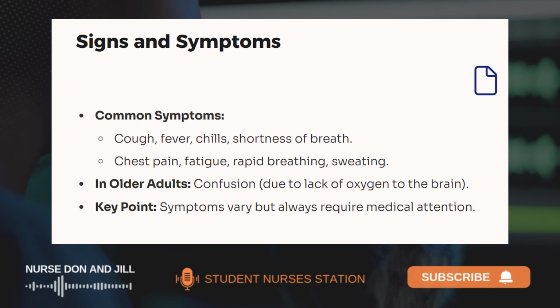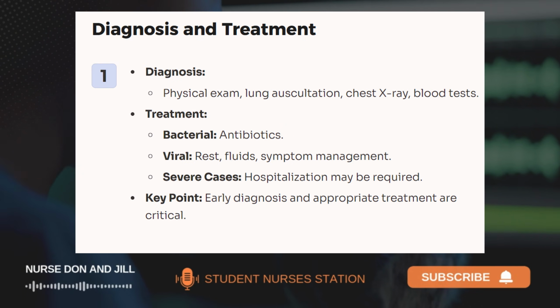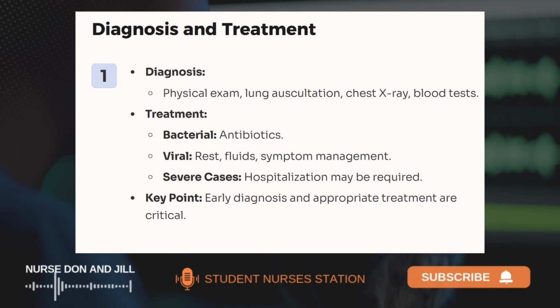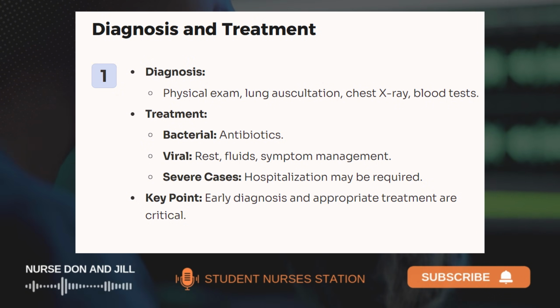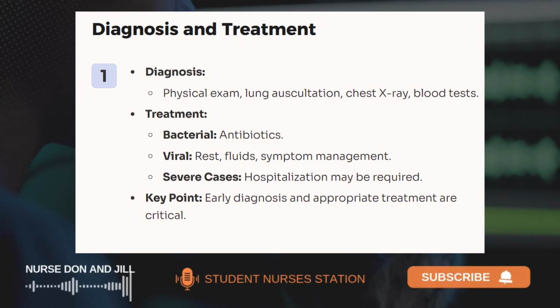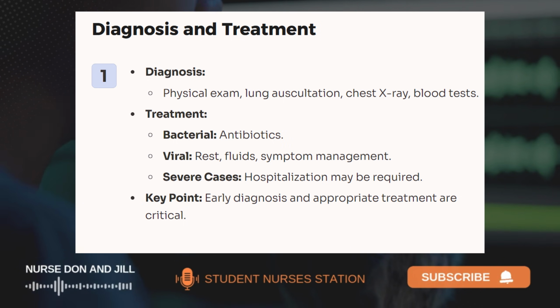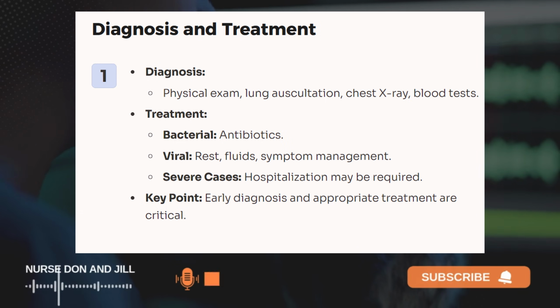What can a healthcare provider do to diagnose and treat pneumonia? A healthcare provider will perform a physical exam, listen to the lungs, and likely order some tests, such as a chest x-ray or blood tests to confirm the diagnosis. And once pneumonia is confirmed, what's the typical course of treatment? The treatment plan depends on the type of pneumonia and how severe it is. Bacterial pneumonia is usually treated with antibiotics, but it's important to remember that antibiotics don't work against viruses. So if it's viral pneumonia, antibiotics won't help. Exactly. Viral pneumonia often resolves on its own with rest, fluids, and over-the-counter medications to relieve symptoms. Of course, in some cases, hospitalization might be necessary, especially for those with severe pneumonia or underlying health conditions.